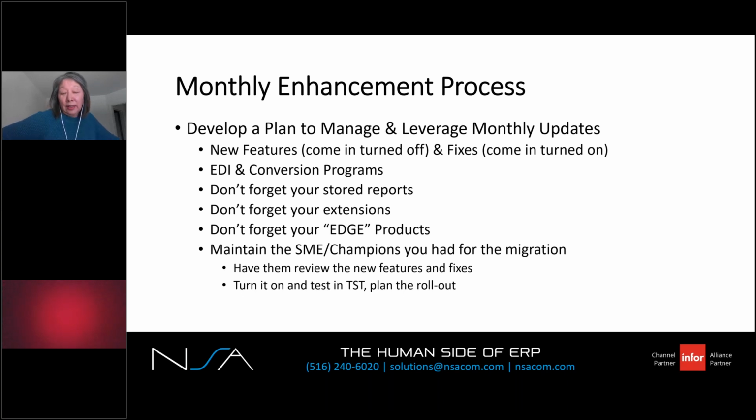A couple of other things impact you with these monthly updates. So far, in the 5 years I've been supporting it, no one's had any major issues. But understand that there could be changes to fields and tables or the EDI files.